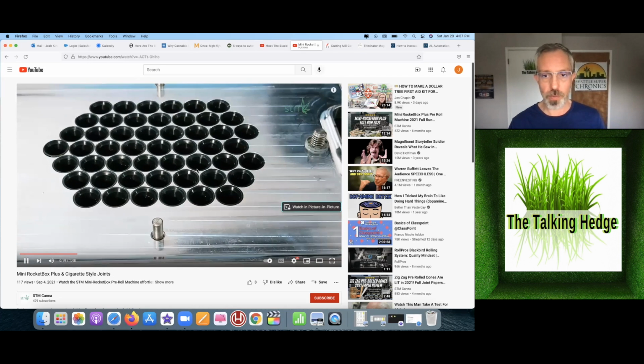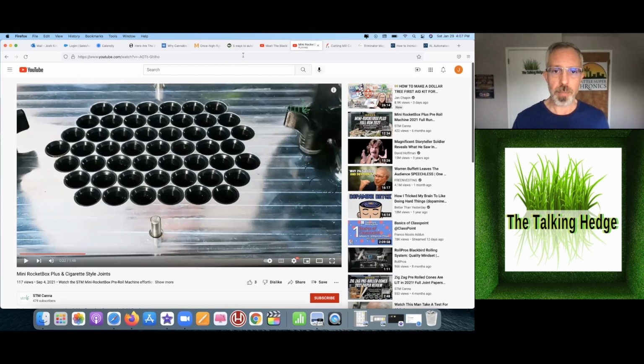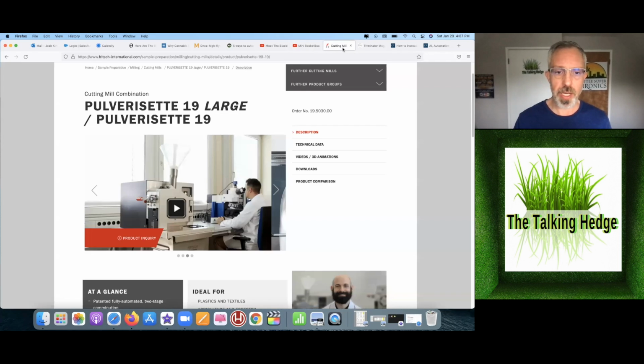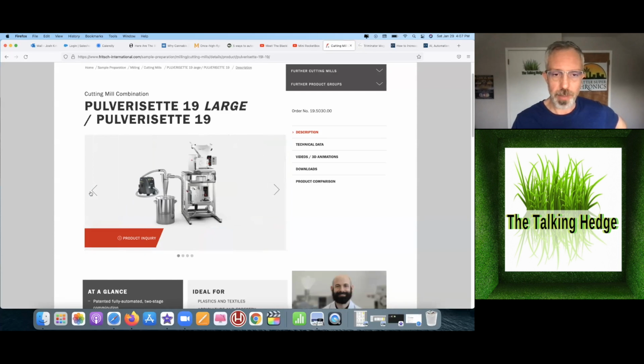They don't have a budget for it. And this is kind of that in-between option there. But before you get to this, you need a cutter. And so the Pulver Set 19 is not cheap. You're looking at about $37,000 for the grinder, and this is perfect for all cultivars and everything else.